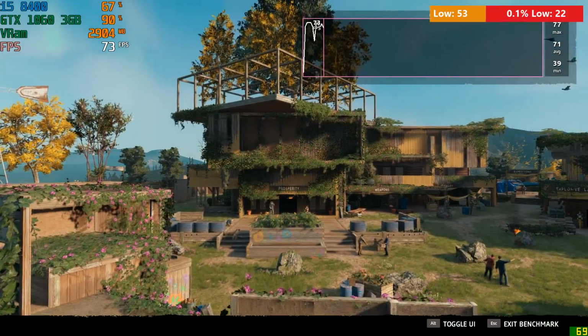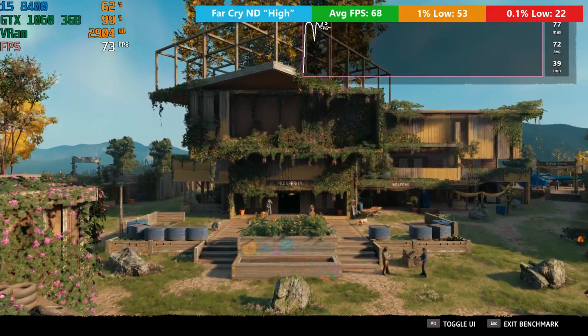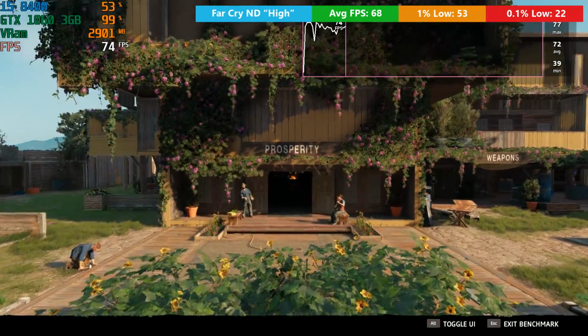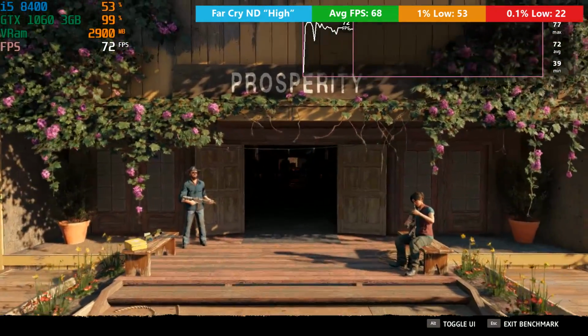Despite the pretty decent average in Far Cry New Dawn, the 0.1% time did suffer. We were hitting over 60 FPS during the benchmark run, but there were a couple of micro stutters.